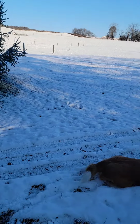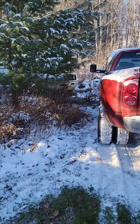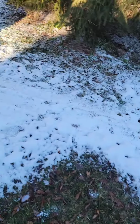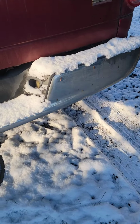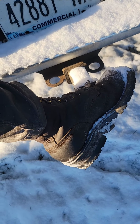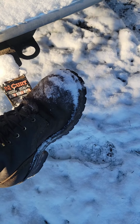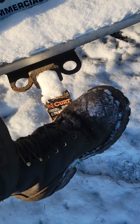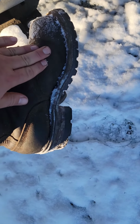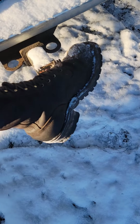Fresh snow here in the last couple of days. But while I was waiting to charge up the battery on this old 2000 back here to get it out of there and get some parts off it, I want to talk about these JK boots. I've had them for almost a year now, probably 11 months or so, and I wear them almost every day. These are fiberglass toe, slightly insulated, rough out. I believe they're a 10-inch boot.